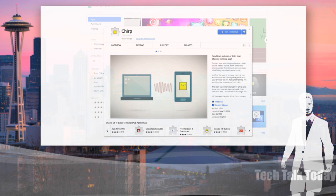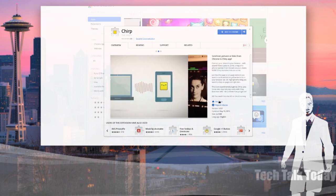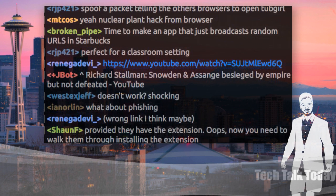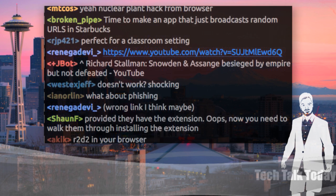But it actually can send stuff from your computer to your phone, but it doesn't send from the phone to the computer yet. That is interesting. And it does work. And the one nice thing about this is I guess you don't really have to have anything set up or any software.